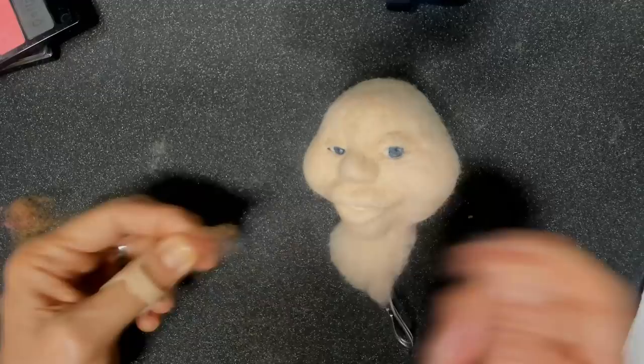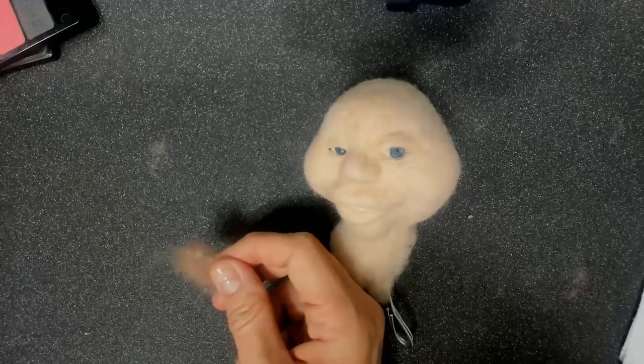There's like no risk. If that seems too dark, then you might like to lighten it up even with a little bit of latte or a little bit of the same skin tone. I'm going to try a little bit of latte in here, just to kind of lighten it up.